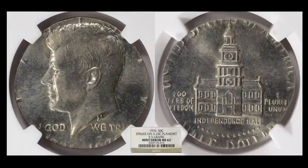62 is such a peculiar grade because that's the type of grade where sometimes the coins have circulated very little bit, but they exhibit more than enough of a fair amount of luster to keep in mint state status. But yeah, this one right here, it's a mint error that speaks on its own.